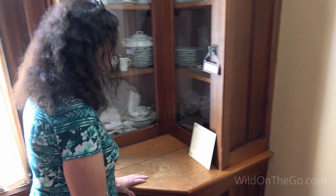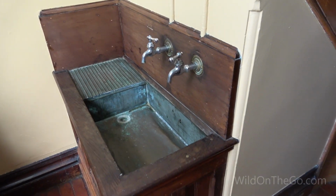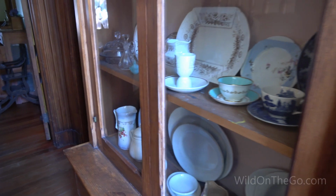What's this area? Like a little pantry or something? Yeah, it's a butler's pantry where they store all the fancy dishes. Yeah, look at those. That's a sink. More dishes here.